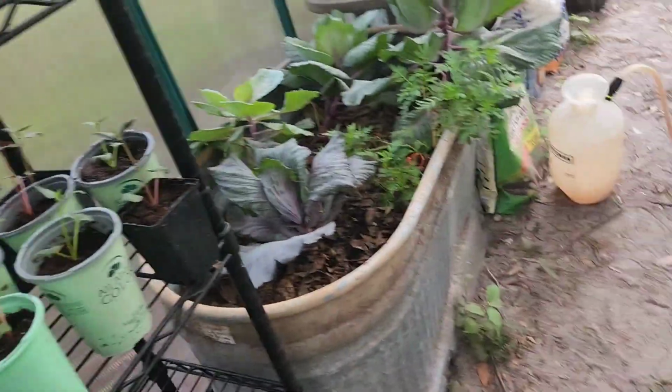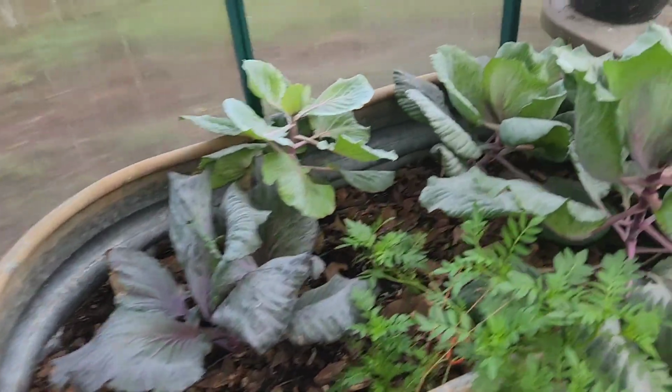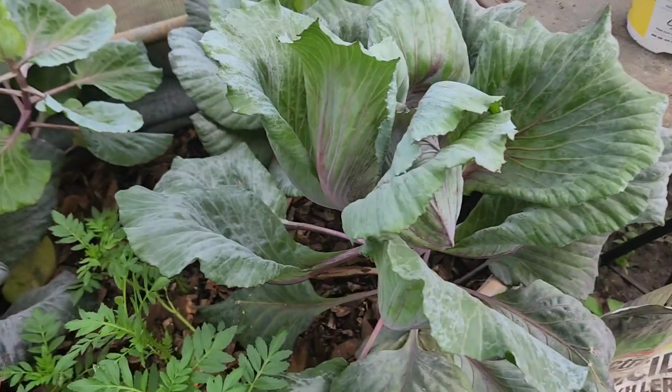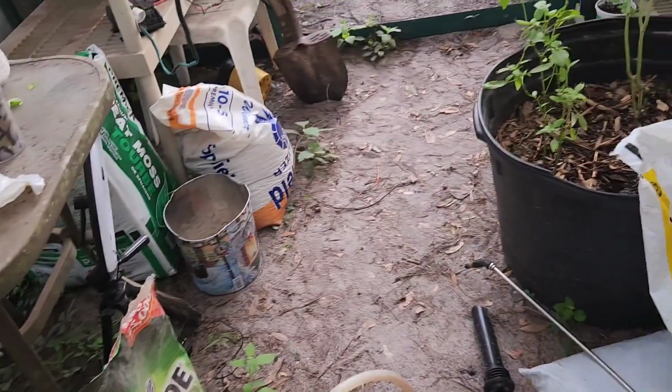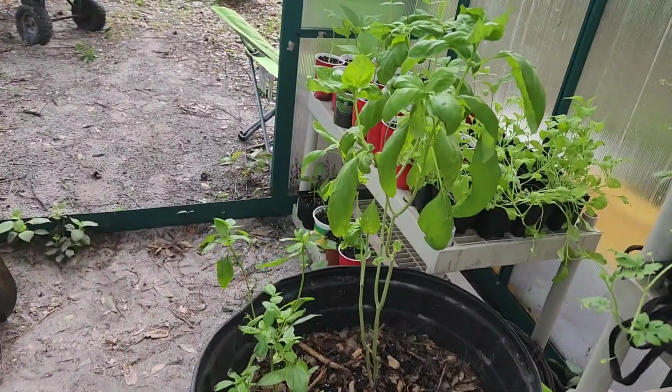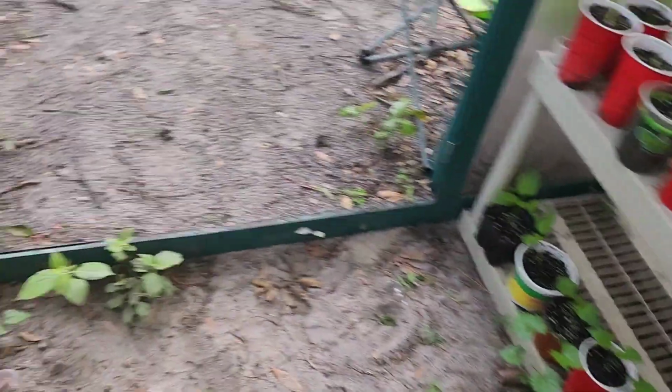Now, our cabbage. Our cabbage looks good. They're forming their heads, so they're doing what they're supposed to be doing. They're not quite ready yet, so hopefully they'll be ready soon. As you guys do see here is our basil. But now, let's go ahead and talk pests.